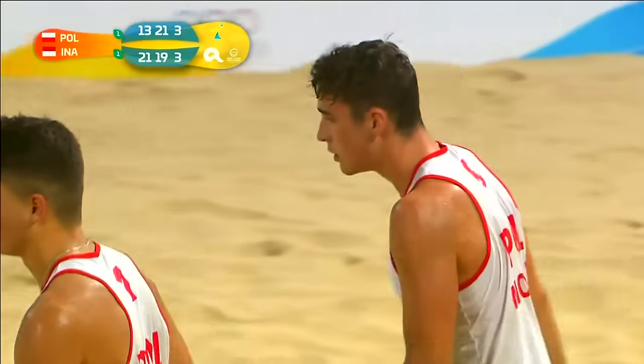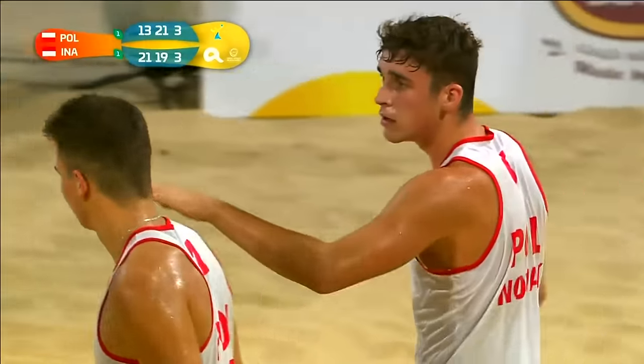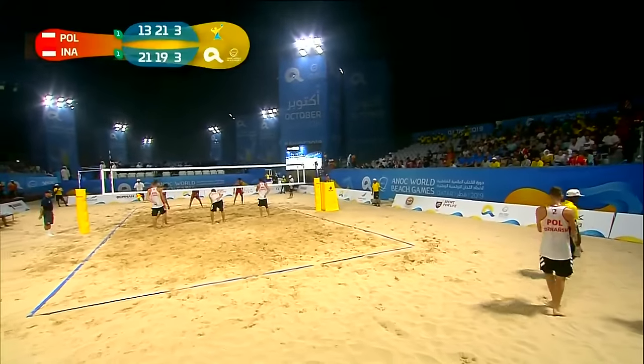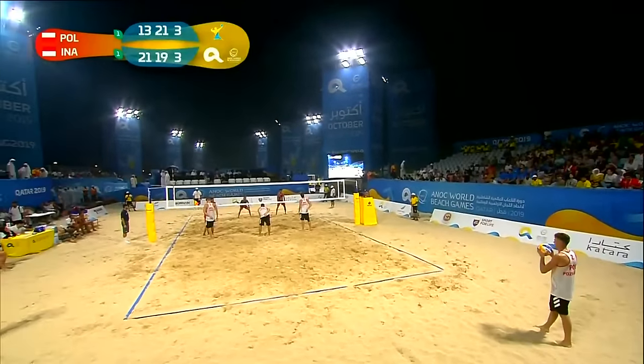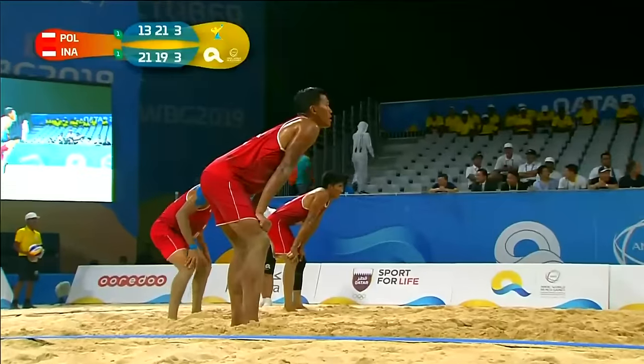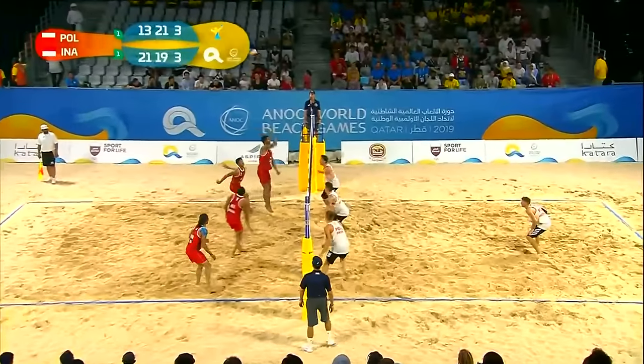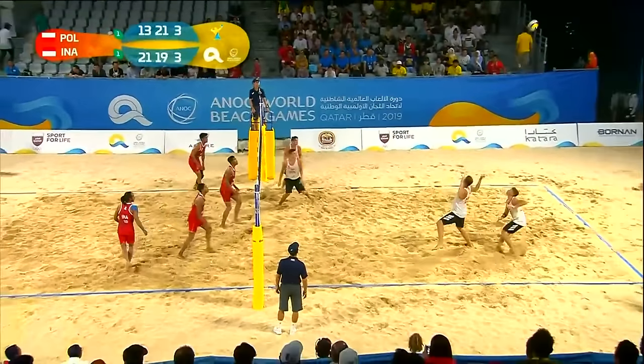Ardana though, the blocker and setter for Indonesia, is doing a fine job of getting out and double stacking. That's what we saw in the first set as well. Poland have started to use the middle more as the game's gone on. It's really hurt Ardana a little bit more. But now they're managing to get two up once more.